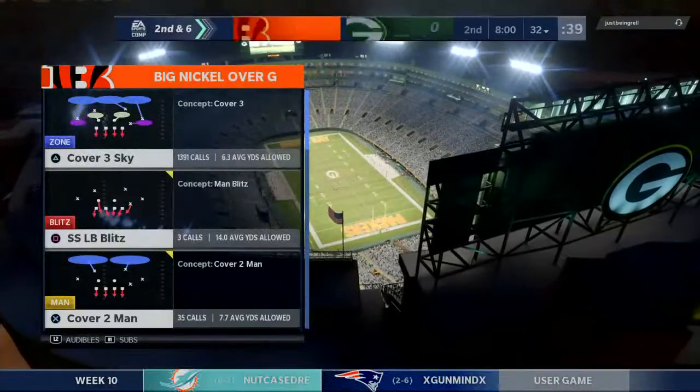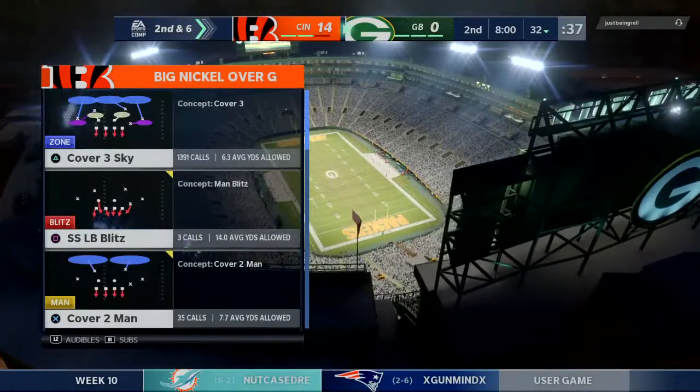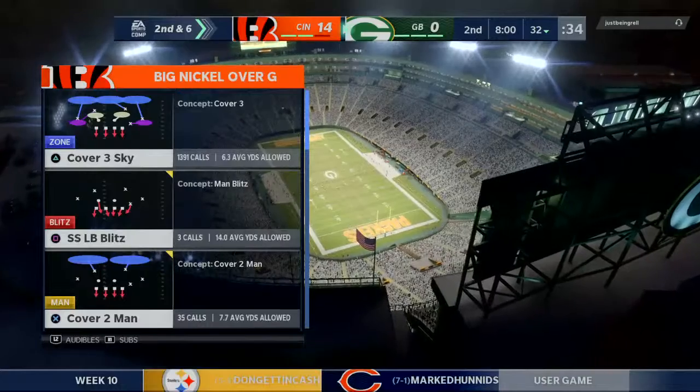14-0 the score. This is the NFL on EA Sports. 14. Packers nothing.